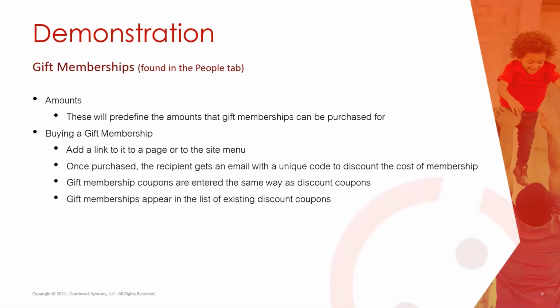Our gift memberships work in a similar way. So it's a module that members or non-members can visit. They can then pre-purchase. So they would go ahead and pay for a code for someone else. That person, once they've paid for it, would receive an email saying, hey, so-and-so has purchased a gift for you. Here's the code to redeem that gift, and here's a link to the website. Once they buy that code, it'll be available to be used for whatever the amount is set up for. Almost always, this is going to be set up for membership in a way for people to buy memberships for other people.